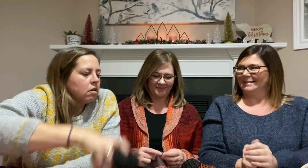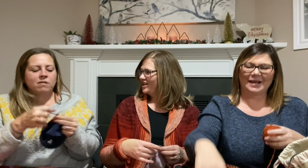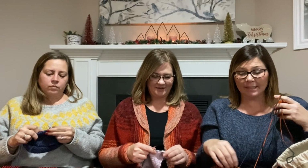It's funny, all of our husbands' favorite color is orange. That is weird. Are you making an orange hat? I didn't get orange. They didn't have the right color. Anyways, I highly recommend this pattern.